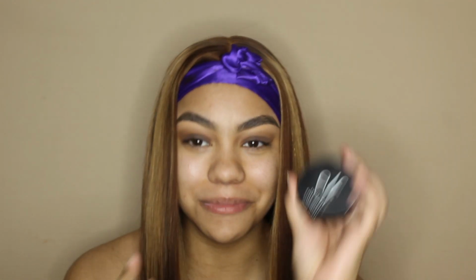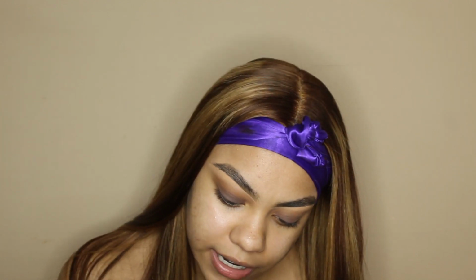I'm using the e.l.f. Luminous Putty Primer. I can't say anything else about this primer. I've said all there is to say. I really thoroughly enjoy it. It's so hot in my room that I had to try to get some and it's just, fuck. I'm gonna use all of it though.